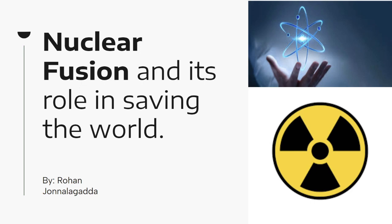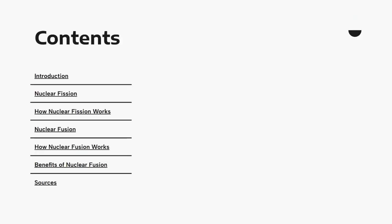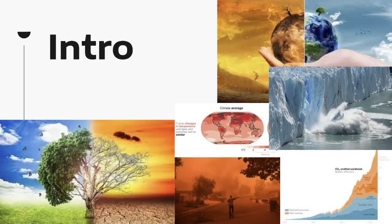Nuclear fusion and its role in saving the world. Climate change has become an all too familiar problem to mankind.